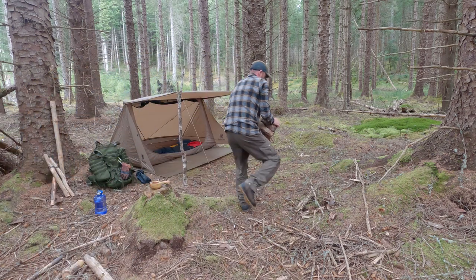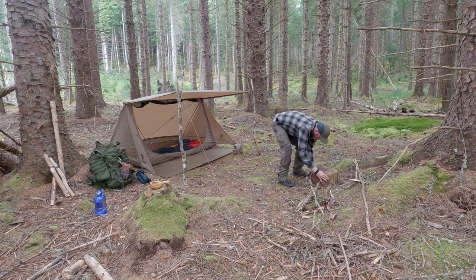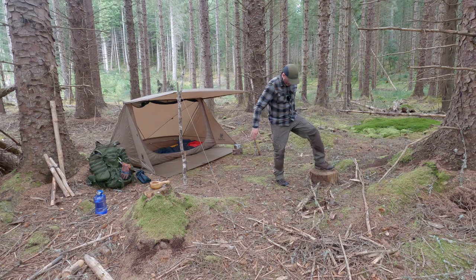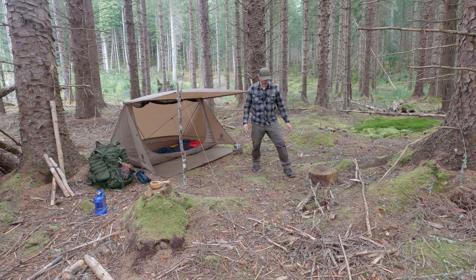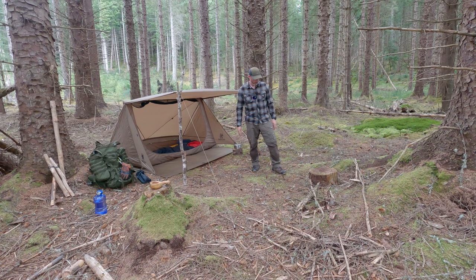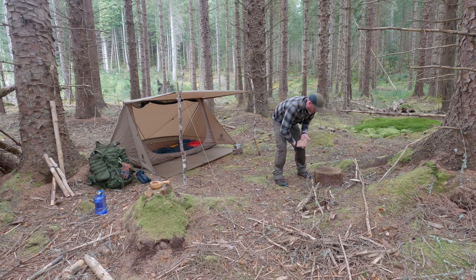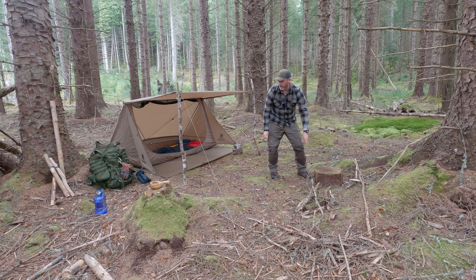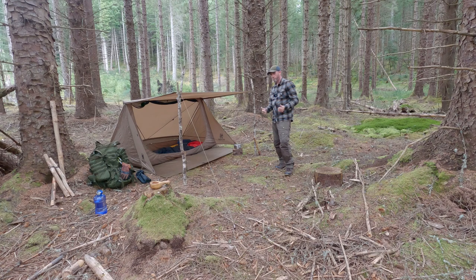Yeah, so I was just thinking, if I put the fire here, then that'll be far enough away from the actual shelter so I don't get sparks all over it. So just pop the fire there, far enough away from the shelter, but also tonight it'll give me some ambient light into the shelter as well. Sorted.